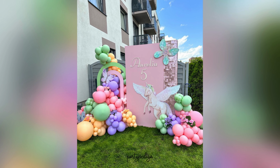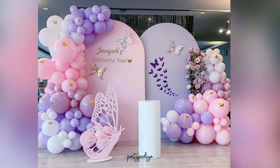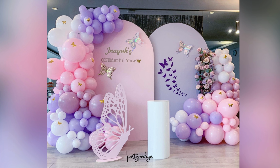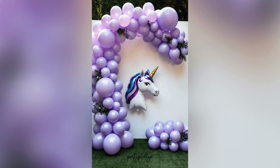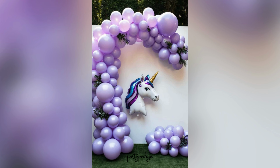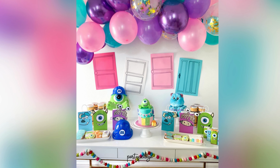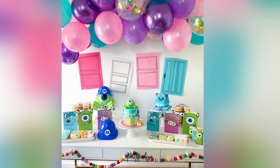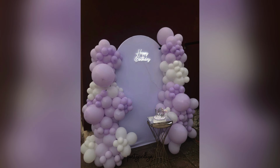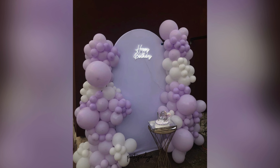Why choose a purple theme for a birthday party? Purple symbolizes royalty, luxury, and creativity, making it a perfect pick for birthdays. It adds a rich, magical vibe that stands out from typical party colors. Whether for a child, teen, or adult, purple can be adapted to suit any age. From lilac to deep plum, the shade range offers plenty of styling options. Purple also blends beautifully with metallics like gold or silver. It's a statement color that transforms any venue.